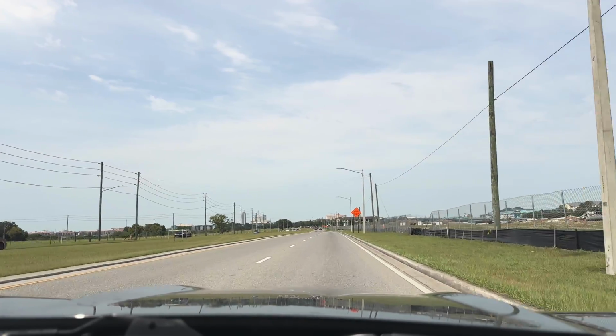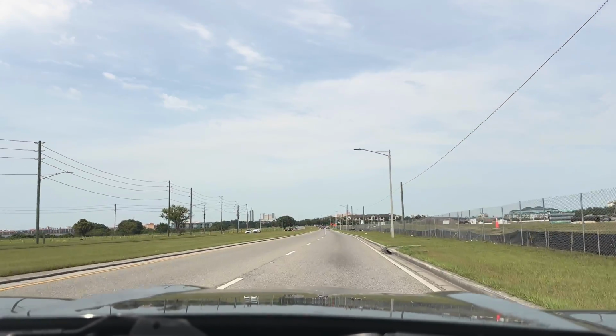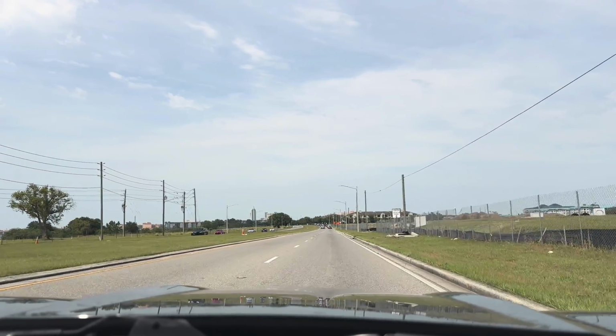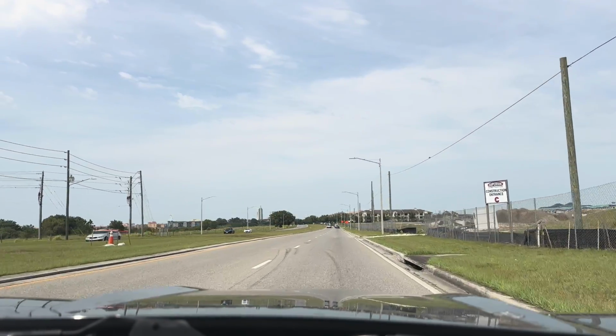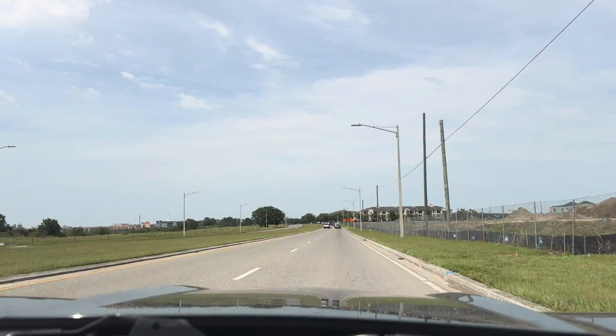If you're coming from some of the hotels, you might be coming off International Drive, just a little bit north of the toll road. Or if you're coming from Disney, you might be coming up, that's the I-4 to the right. I don't know if you guys can see it, but just to the right is the I-4 that goes up and down, or east and west.